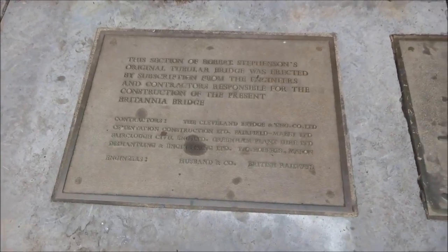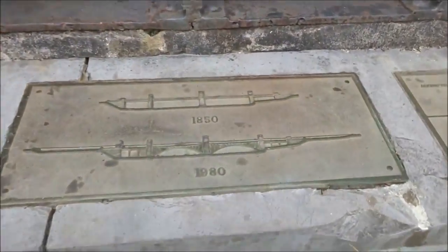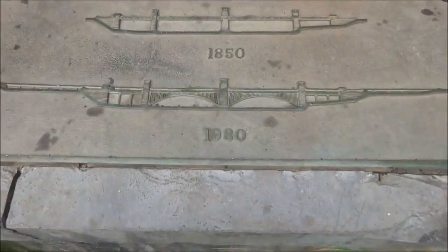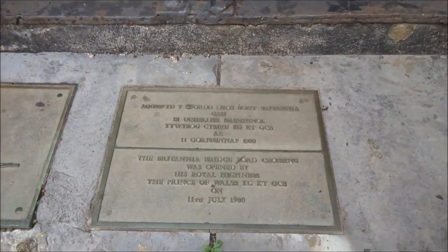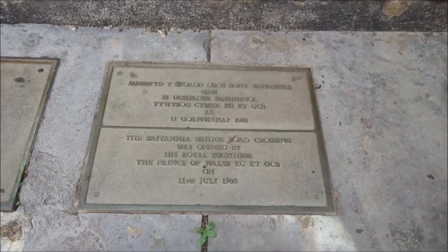Here's a little interesting discovery. This is a section of the original tubular bridge that went across the Menai Strait, constructed by Robert Stephenson in 1850. And the modern bridge, the present day bridge, was constructed in 1980. The original bridge, 1850 I believe, was destroyed. It went up in flames.